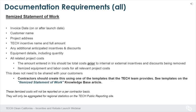The next document required to be submitted is the itemized statement of work. Information similar to the customer's invoice include invoice date on or after the launch date, the customer's name, the project address, tech incentive name and full amount, any additional anticipated incentives and discounts, equipment details including quantity, all related project costs. Again, the amount entered in Iris should be the total cost prior to the internal or external incentives and discounts being removed from the final dollar amount.